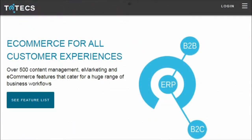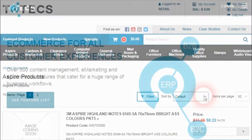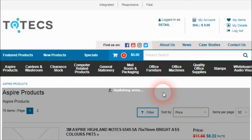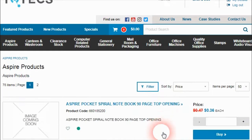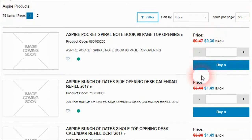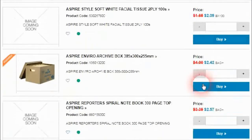The 11.5 release brings a long-desired piece of functionality to the platform, and that is the ability to sort products in category and search listings based on price. Unlike simple retail websites, TOTECS allows complex pricing structures to be set up for products and customers, allowing for hundreds of prices to be set for each product based on price levels, quantity breaks, contracts, promotions, and special pricing.